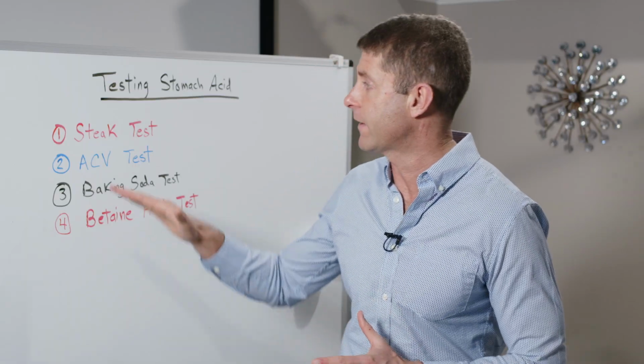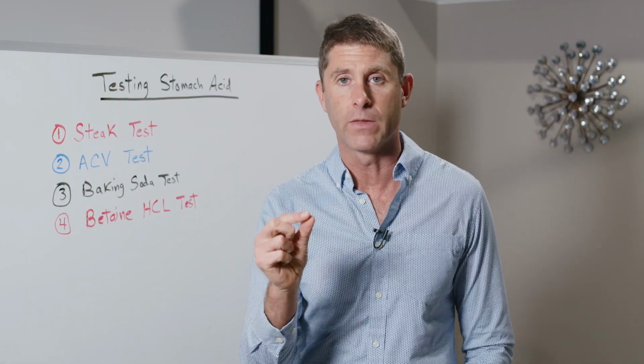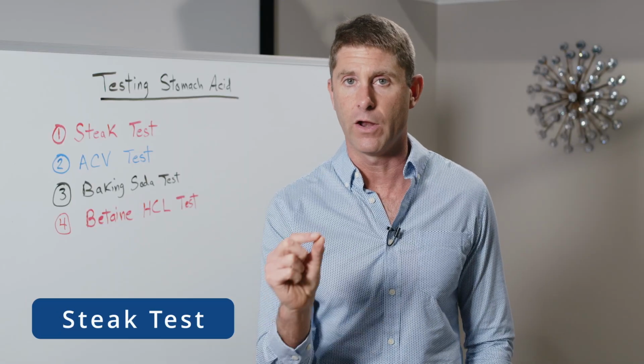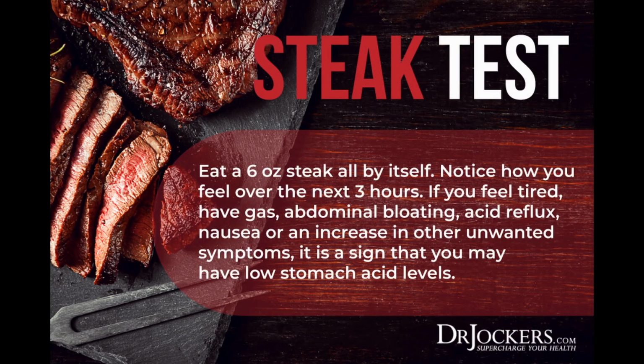Now, let's go back to testing for stomach acid. The first test that you can do simply at home is the steak test. All you do here is you take a 6-ounce steak and cook it to where it's ideally well done, so it's not rare or medium rare, making it easy to break down for your system and digest. You cut that up. You can add salt if you want, but nothing else. All you're eating is the steak.